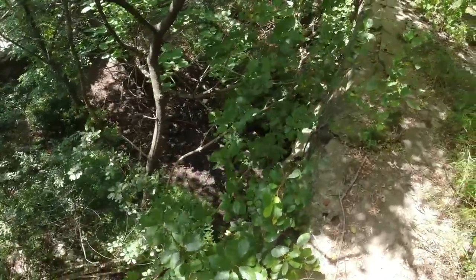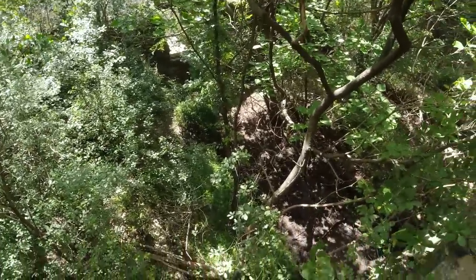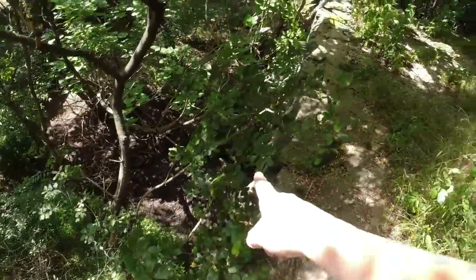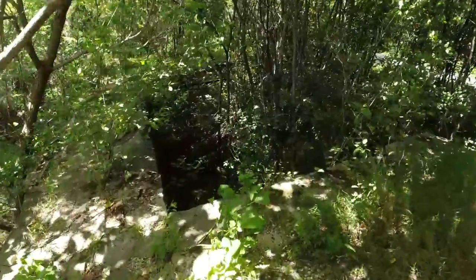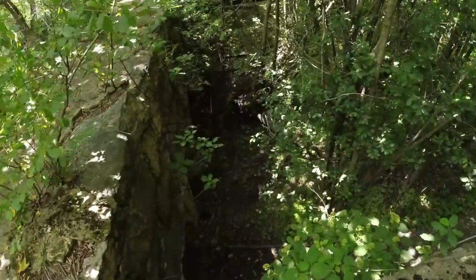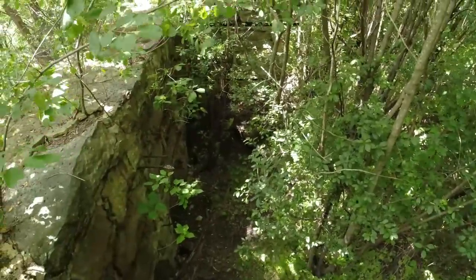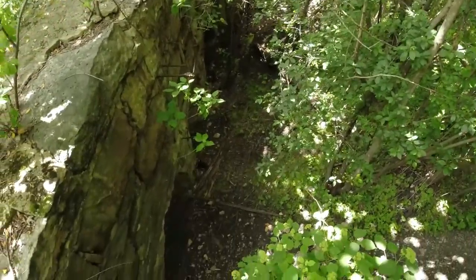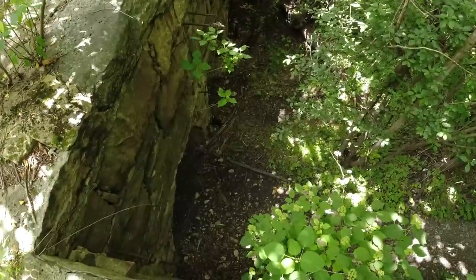Wow. Oh, this is a tunnel. No way. I have to get down there to check that out. There's a big tunnel under here. Here it is. Yeah, here's the opening. So we could easily walk down there. This is getting even more intriguing as we walk around and see.